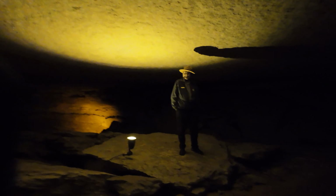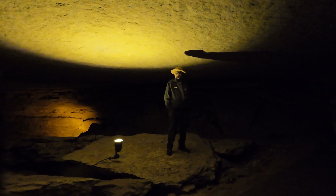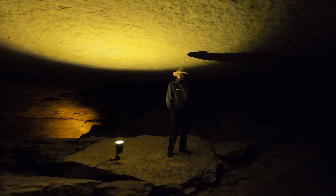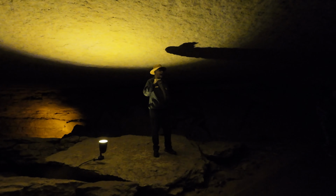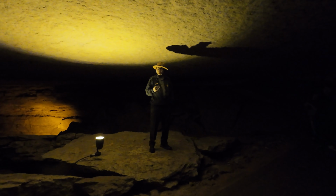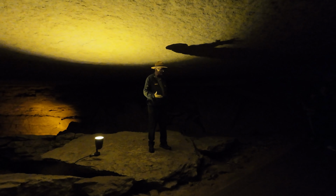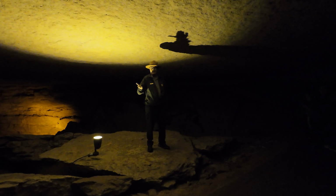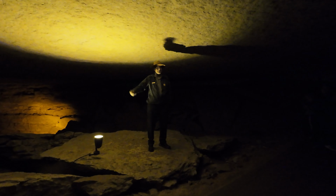Now, when we get to this part of the cave, we're going to have a little optional side trip for you. We have 49 optional stairs that go down to a room called the drapery room. Now, these are optional. You don't have to do them if you don't want to. Stone and shell cap rock. We're still under it right here. And that, again, is what makes us the longest cave in the world. If we didn't have it, we'd be a bunch of small caves, but they'd be more decorative. But this is the key to our cave system.